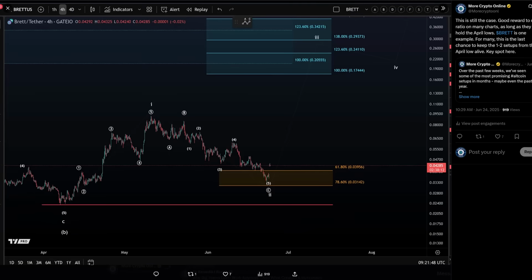Yes, the price is pulling back and has reacted. Bitcoin as well has reacted.